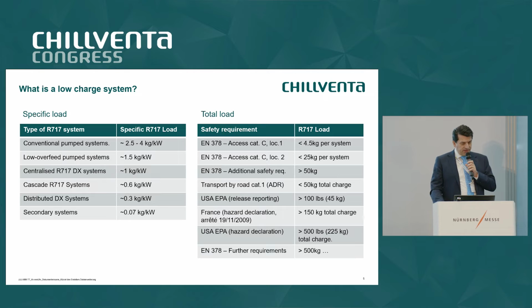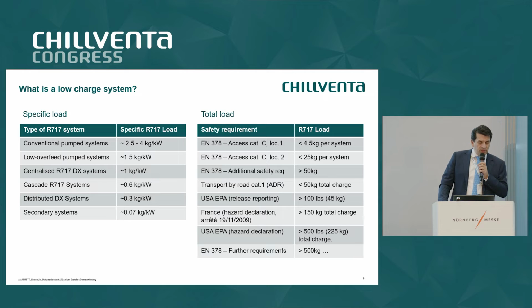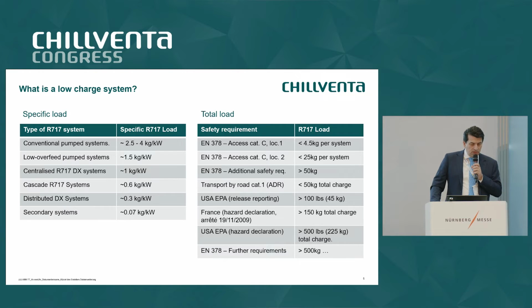If we look at the other, technological criteria, the different systems, we see that in different countries, for instance in the States, they consider low charge what they call low overfeed systems, which would have a specific charge of around 1.5 kilograms per cooling kilowatt. In Australia, for instance, they call low charge what they call centralized direct expansion systems, and they are around 1 kilogram per cooling kilowatt. In Europe, we are rather talking about secondary systems. And in that case, as I said, we can be as low as 0.07 kilograms per cooling kilowatt. In the middle, we also have the distributed direct expansion system I will also talk about, which is around 0.3 kilograms per cooling kilowatt.